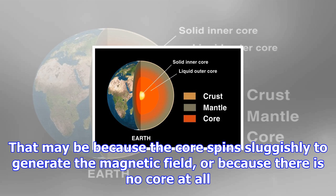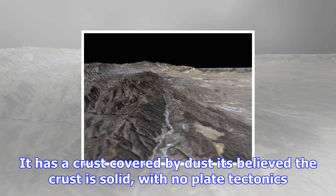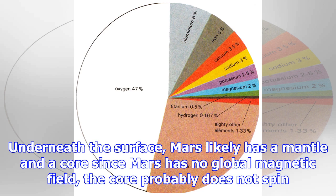Venus has an extremely thick atmosphere that blocks visible light from reaching the surface, which means it requires radar to look at the surface. The surface appears fresh and young, no more than 500 million years old, due to the amount of volcanic activity on Venus' hellishly hot surface. While Venus likely has a crust, mantle and core similar to Earth, its magnetic field is very weak compared to Earth's. That may be because the core spins sluggishly to generate the magnetic field, or because there is no core at all.